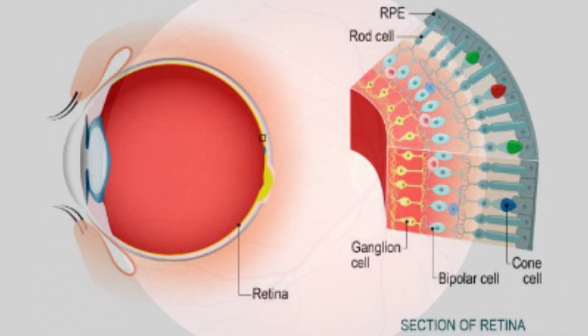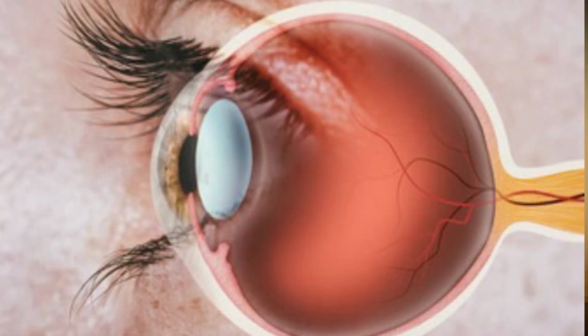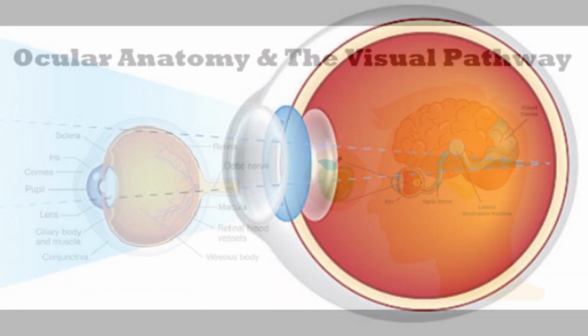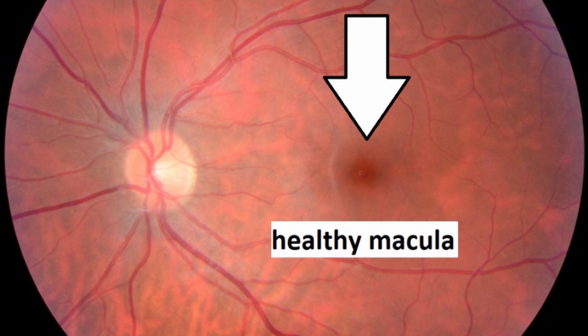Before we continue, I'd like to quickly review the anatomy and function of the retina so all this makes a little bit more sense. The retina is a thin sheet of neurosensory tissue that lines the back of our eye and plays a crucial role for visual function. The retina collects all the light we see in our environment and sends that information back to the brain for processing via the optic nerve. The macula is the part of our retina responsible for our central vision, including facial recognition, reading, and driving.